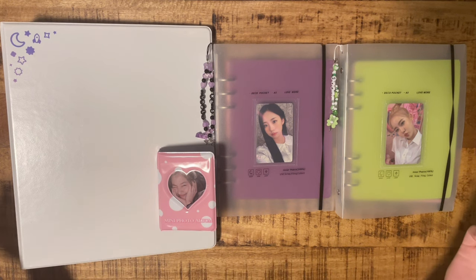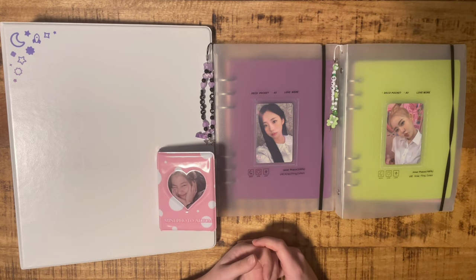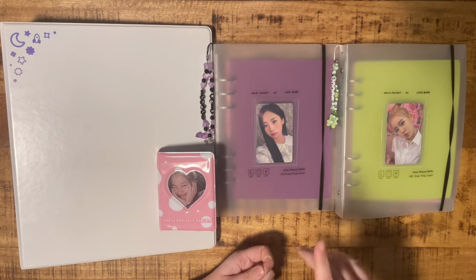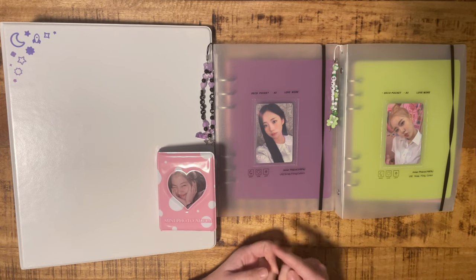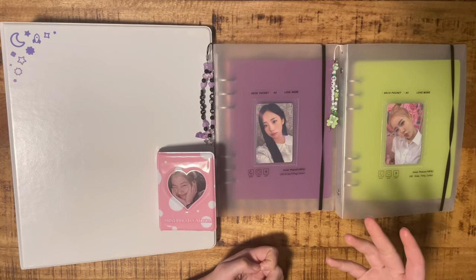Today I am doing my entire photocard collection, which is crazy. I've never done this before, and I did try to do it halfway through the past year. Last year, when you're seeing this. Right now as I'm recording, it's still December, but I will upload this video in January, so happy new year, I guess.